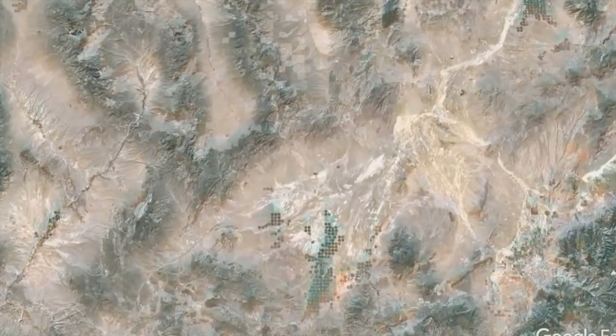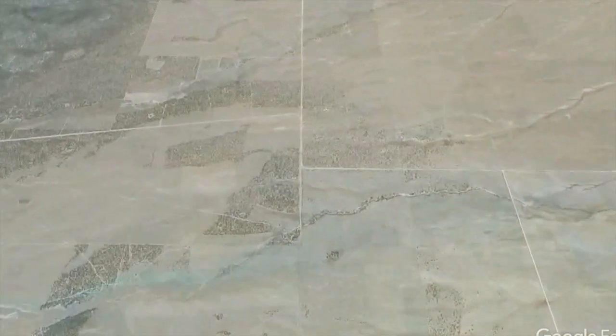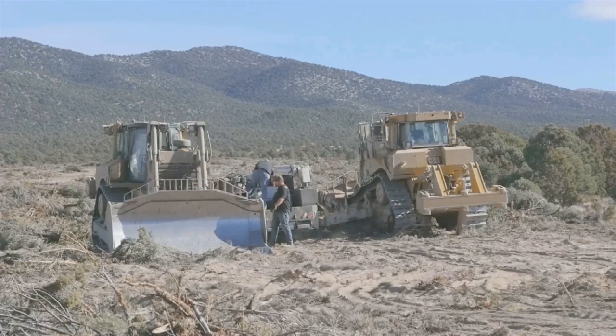Hamlin Valley is a remote area in southwestern Utah. It's located west of Milford, north of Modena. It's a mixture of state, private, and federal land. The area we were in is on the west side of Indian Peak and is managed by BLM primarily.